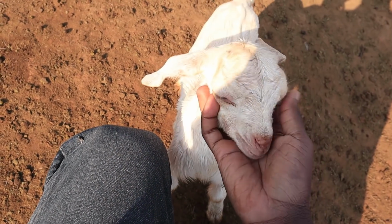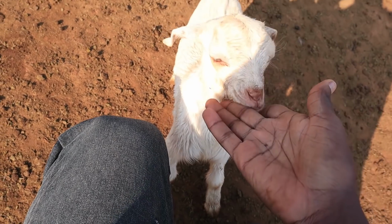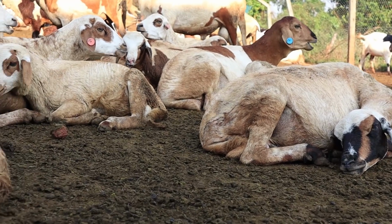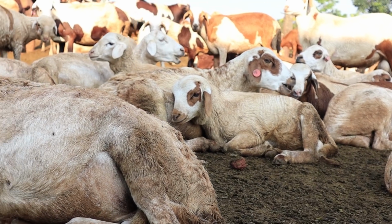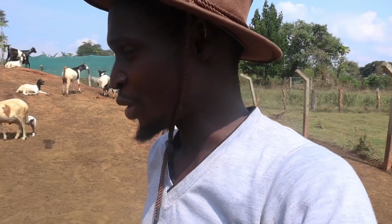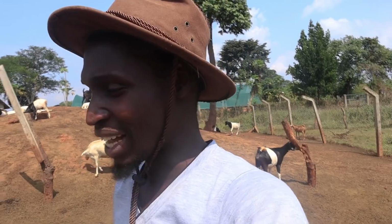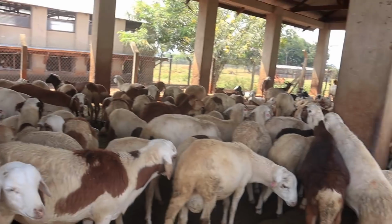You guys know how these goats and sheep are. They just go out to collect their food at midday. In the evening they come down, then they'll sit through the night. That's when I think they literally eat. That's when they chew on their food and they digest the food. So I'll take a quick walk around trying to identify if there are any sick ones, any that are not fine. Let's just move around, guys, and see.